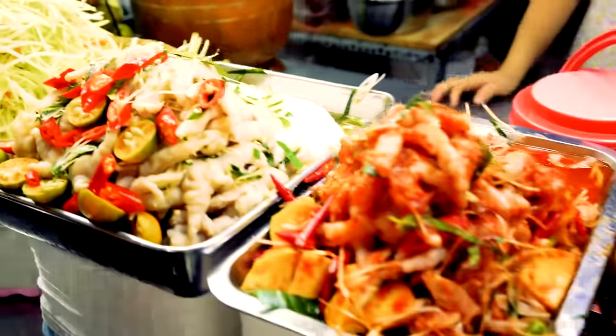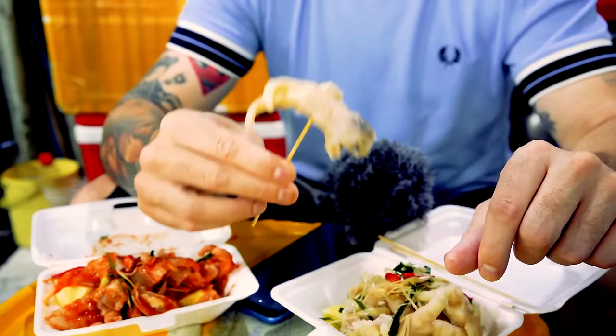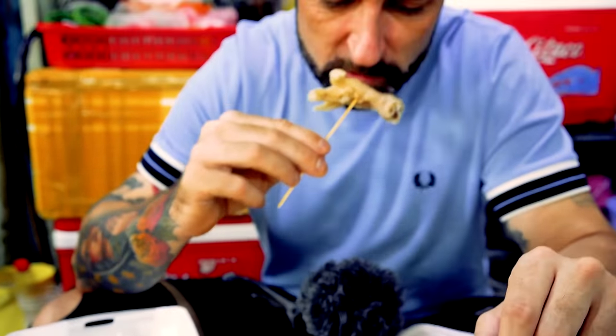All right, so we just started off with some pickled chicken feet from the auntie up there. They're nice and deboned. You get a little camera there. Let's flip it around. All right, these look pretty tasty. The smell is not too strong.